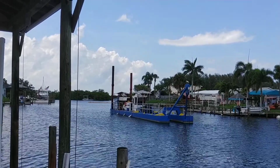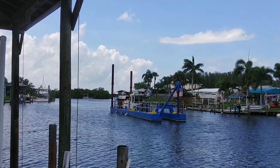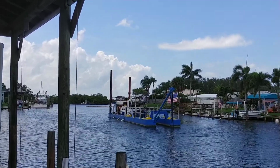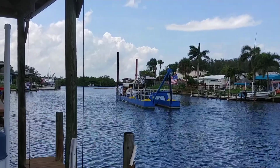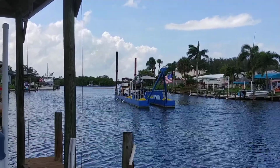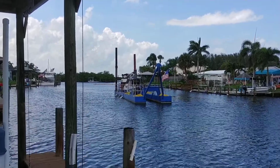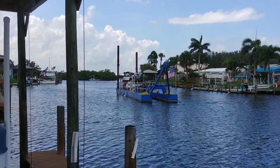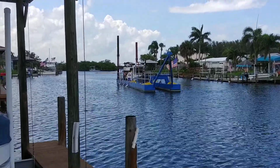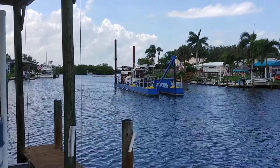So here he is. It's a real slow process. He just sweeps back and forth. You can see off the back of the platform those two large risers, they call them spuds. You'll notice that one of them is down lower than the other. That one is anchored into the seabed, and that allows him to pivot back and forth.